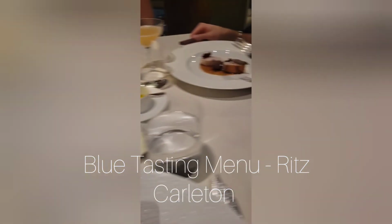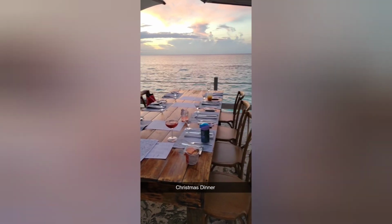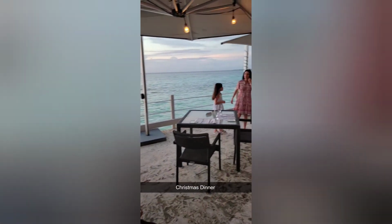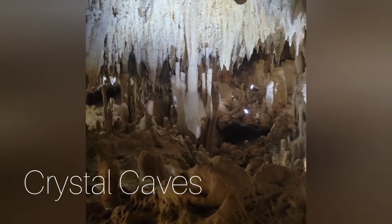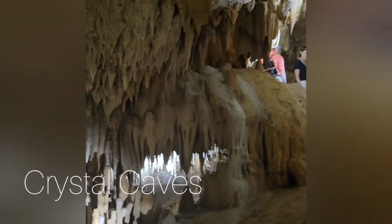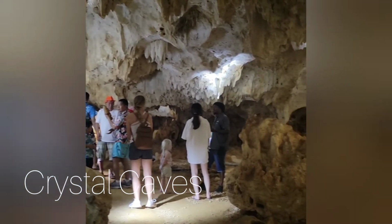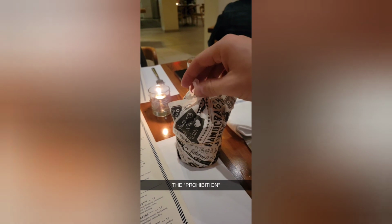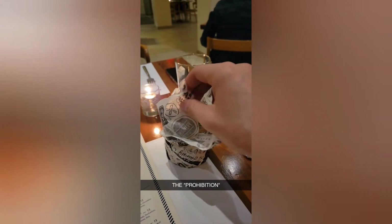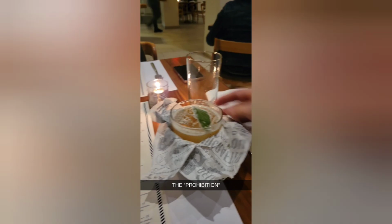Starfish for you, grill. I'm finishing off with Christmas dinner right here, dude. You cannot beat this. I got sick of walking around, so I ended up climbing up there, sitting down. So felt the first aftershock. Oh, this drink's called the Prohibition. Nice.